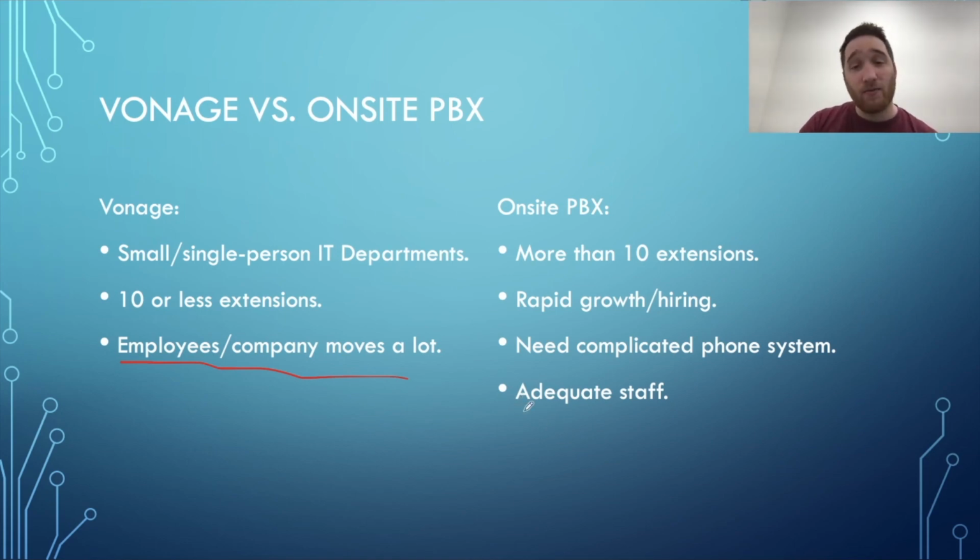And if you have adequate staff, so maybe you only have 4 people, right? Maybe you only have 4 lines that you need and an auto attendant. And maybe you're in this camp of a super small business, small IT department, and only a few employees. But if one or more of those IT employees has adequate knowledge in PBX, you're still going to save money, because it's going to be less expensive in the long run. So if you can do it without too much trouble, I would definitely say go with this. However, if you don't, I'd say go with Vonage.